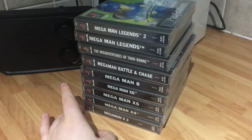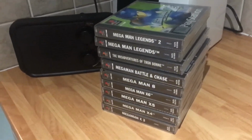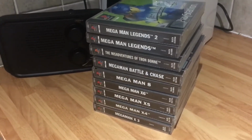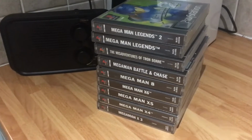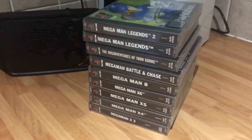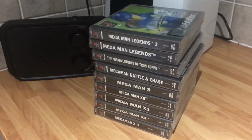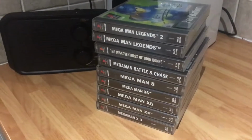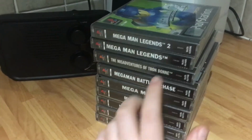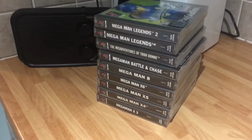And the value, you know, this is like 1,200, 1,300 worth of material. But I have them all, and these are money wise a real pain to get, in the PlayStation 1 PAL collection. Really expensive stuff. Of course, Misadventures of Tromboni is in there as well, which is a Mega Man related game too. So just thought I'd mention that.